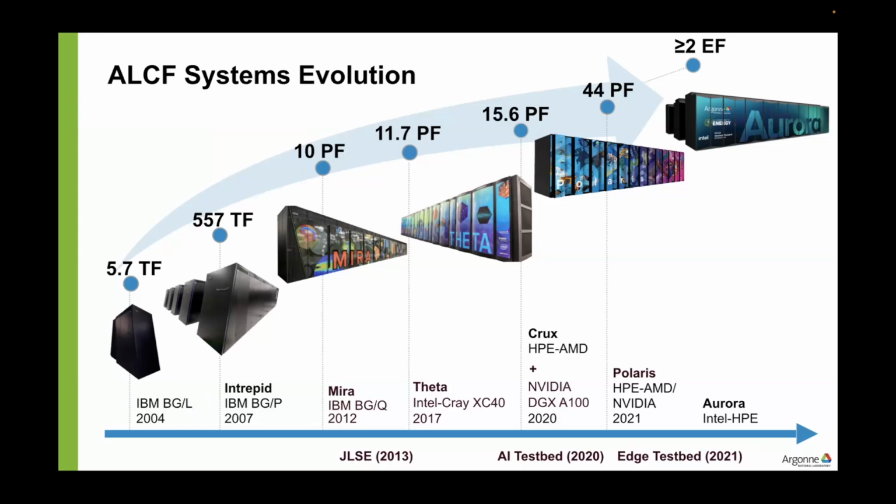If you look at the evolution of systems at ALCF over time, you'll see we've been on a long road. If you look at the systems on the left, they look actually ridiculously small given today's perspective, but we've been at this for a long time. And so you see this progression. And while we've been going through upgrades, you see a most recent upgrade to Aurora on the right side.